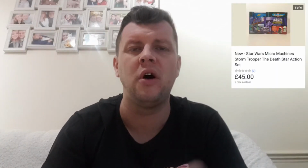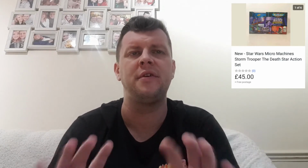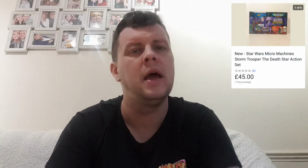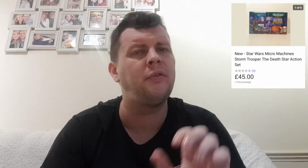Next up is another Star Wars Micro Machine set. Like I said before, I've been doing really well with these. I've had these in the past, they always sell well. You normally get about £40–45 if they're sealed in the box. A lot of people did keep them in the mid-90s, brand new in the box, thinking they were going to be the next massive thing and they were going to be worth a fortune in the future. It didn't really work out that way, but still good money. Still, this is £45 I got for this. Still a really strong sale. Happy to get the sale.